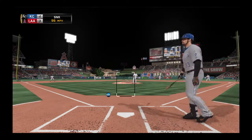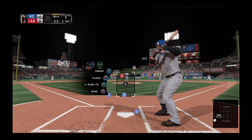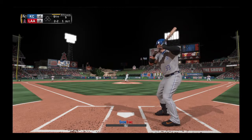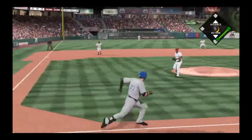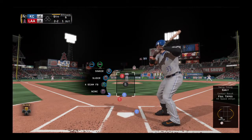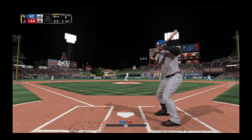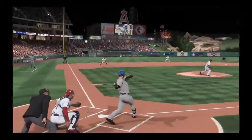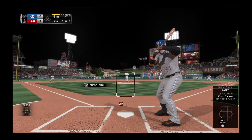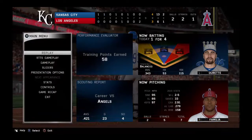To 2 balls and 2 strikes now. He's ready with the 2-2 pitch. Now here's a little tapper down that third base line, and this could be a tough play. But a foul ball as it holds it 2-2. Into the windup. Here comes the 2-2 pitch. And another foul ball. And prior to the 2-2, he'll step out of the box and ask for time.